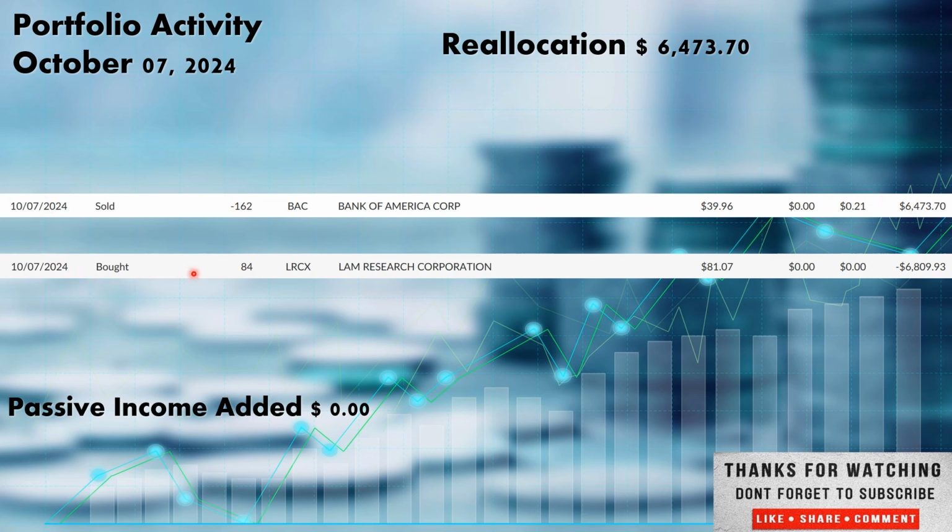We picked up shares of Lam Research Corporation, ticker LRCX, and that is out of the information technology sector. We picked up 84 shares. Now, as you can see here, we actually added some capital. Part of the new capital allocated did go into buying some of these LRCX shares, because we invested $6,809.93 into this new position, which accounted for all of the Bank of America funds plus about $400 and some change we added to that as well to get to these 84 shares.